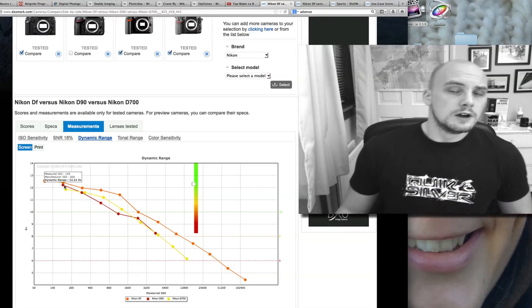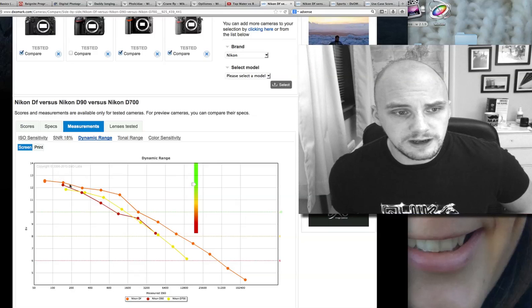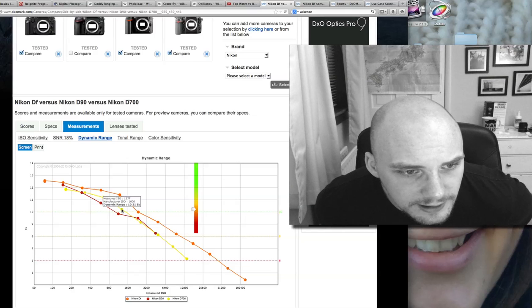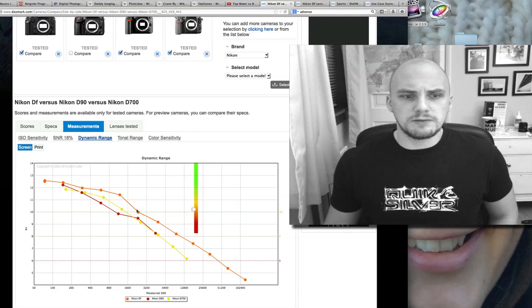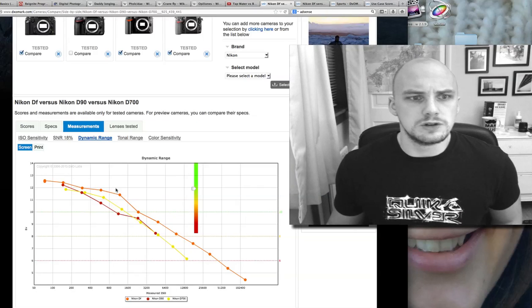Well, the D90, in terms of price, certainly does better there, but does better than the D700. So dynamic range, definitely the DF is good. And compared to, let's say, when we're getting to ISO 1600, that's about one stop's difference going on there. So a stop, I would say, is a good amount.